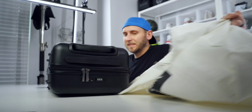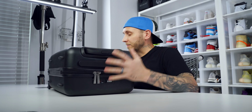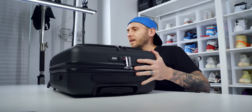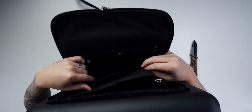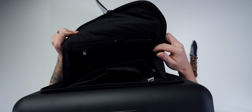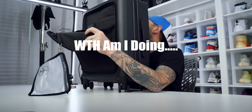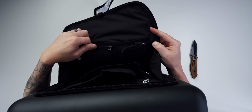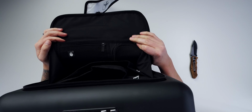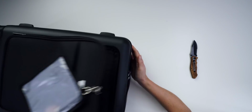So this is a carry-on suitcase. Autonomous AI doesn't just make desks and office supplies or accessories, they also make luggage. And this is the Flyer 2 without pocket. They also make one with a pocket. So this is the same thing, except we have a pocket on the front here. You have a tablet slot, and then on the door right here you have a little area for a mouse, and then a slot for your cables, and then this pocket right here for maybe a set of headphones. I don't know. There's a lot.